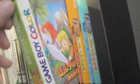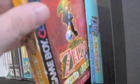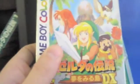You got Link's Awakening, DX on the Game Boy Color. These are the two Oracles, Oracle of Ages and Seasons. Really cool colors. I mean, you don't see this on any other Zelda. You got a bright orange and then like an aqua blue. I love the way that the Japanese games are packaged. I just think they're amazing. Just take those out so you can take a look at them.